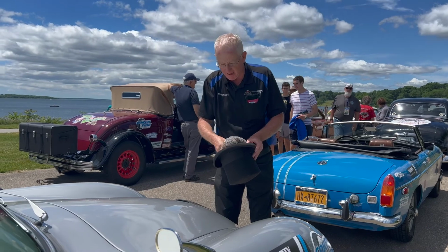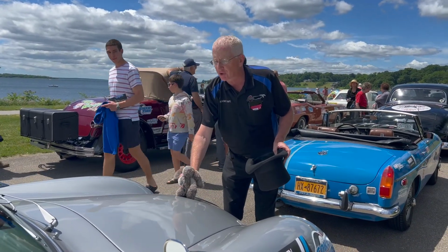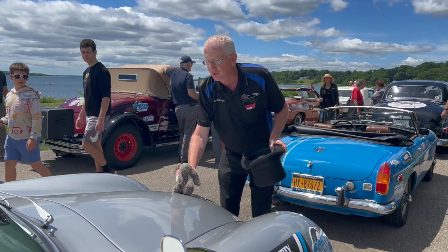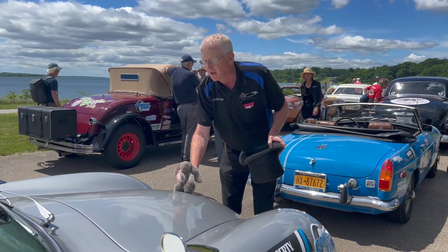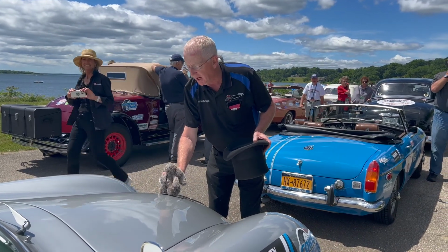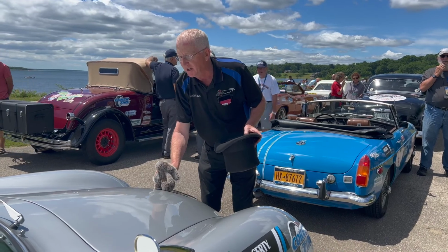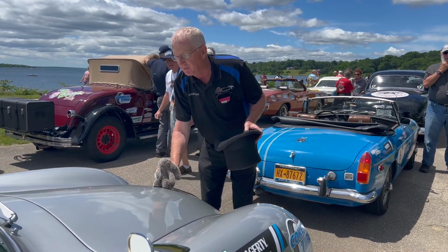Pull a rabbit out of my hat. The magic rabbit will now bless the extremely fragile German engineering of this car. May it hold together through this enduring event, and may the Germans have some sense of pride in the fact that it just may not make it.